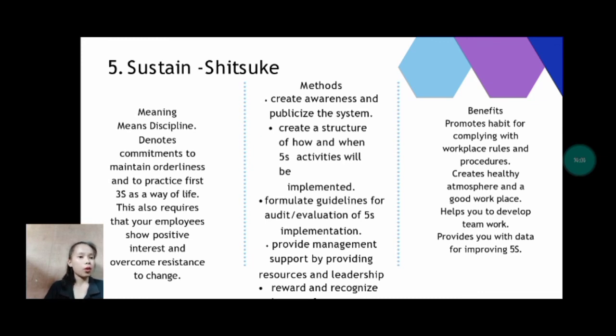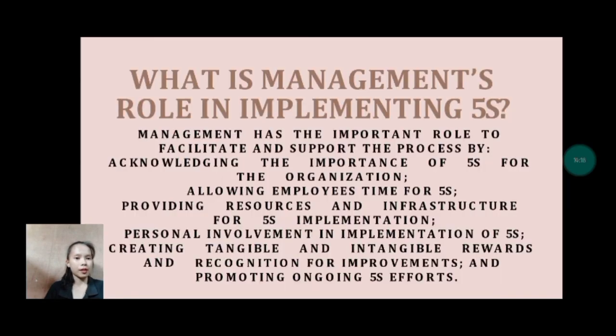Benefits: it promotes the habit of complying with workplace rules and procedures, and creates a healthy atmosphere and a good workplace. It helps you to develop teamwork and provides you with data for improving 5S.